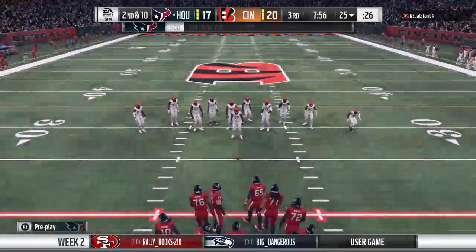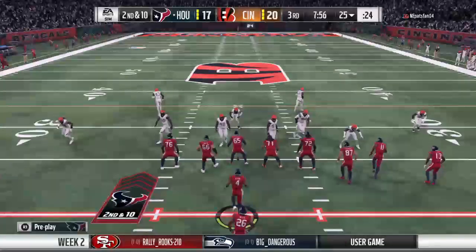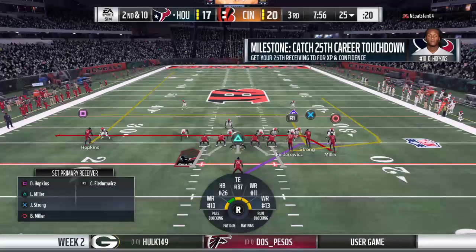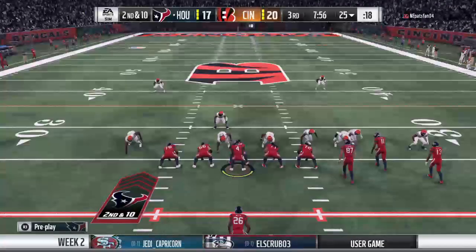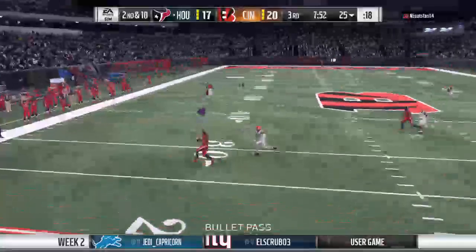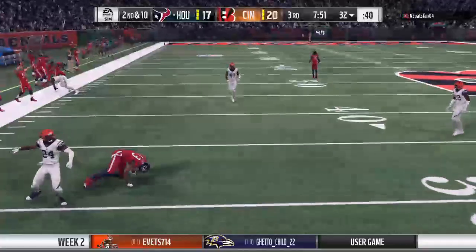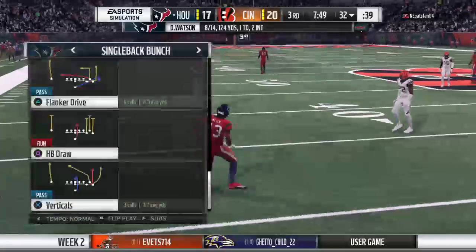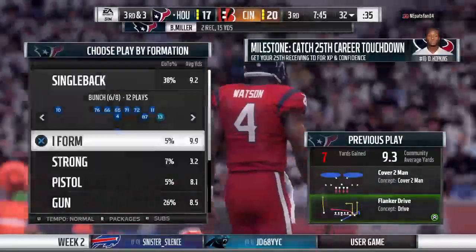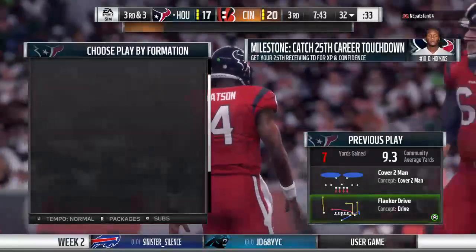So the incomplete pass brings up second down. To throw is Watson. Going to throw again. Throw left side complete. That's Miller. And he's able to get out to the 32, brought down there. The reception good for 7. It's third down.